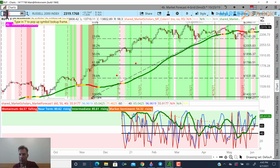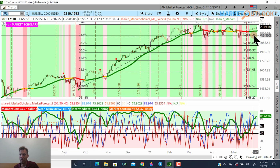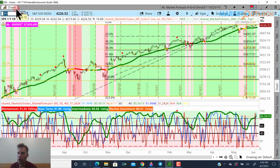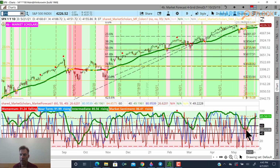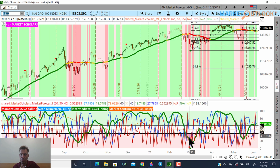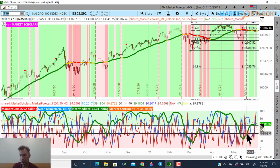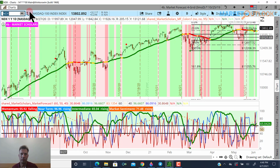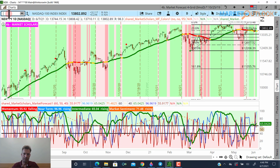The Russell 2000, and again, you can see it's been stuck in a sideways pattern here for so long. And the S&P 500, neither one of those have had the intermediate declines yet. And like I said, the intermediate line is dipping below 50 even there, but not quite getting down into that bearish zone, not like the NASDAQ. You can see on both of these two drops right here, the NASDAQ 100 did have its intermediate line drop below 40 both times. So you can see the difference in the bearishness there for the NASDAQ compared to the Russell and the S&P especially.